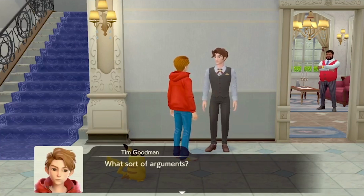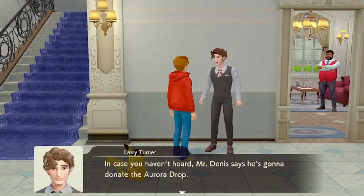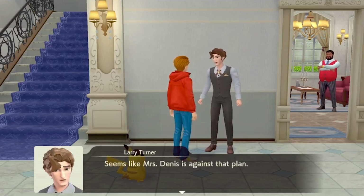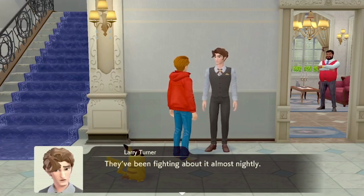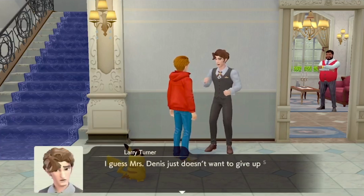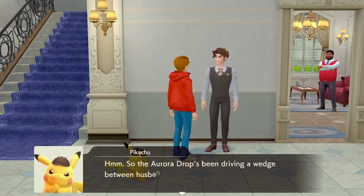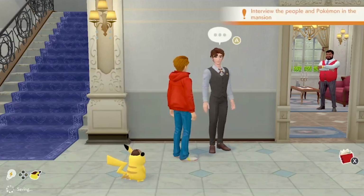Mrs. Dennis? Where is she at? What sort of arguments? In case you haven't heard, Mr. Dennis says he's going to donate the Aurora Drop. Seems like Mrs. Dennis is against the plan. They've been fighting about it almost nightly. Every night? It really must be a point of contention. I guess Mrs. Dennis just doesn't want to give up such a valuable jewel. So the Aurora Drop's been driving a wedge between husband and wife, huh? Sure has.